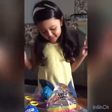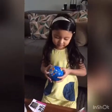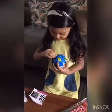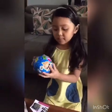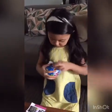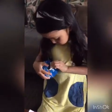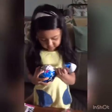Let's open this third one. This is the third one. What is that? It's an LOL Surprise doll, but it's the boy one. Because I never got the boy one before, so let's get the boy one. Oh. We got the stickers.